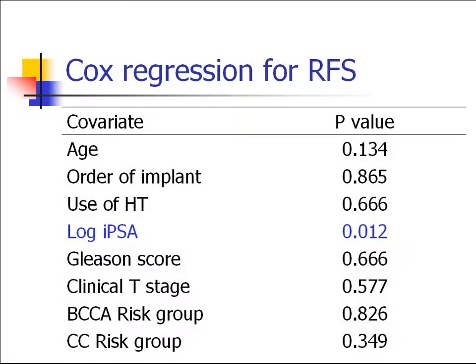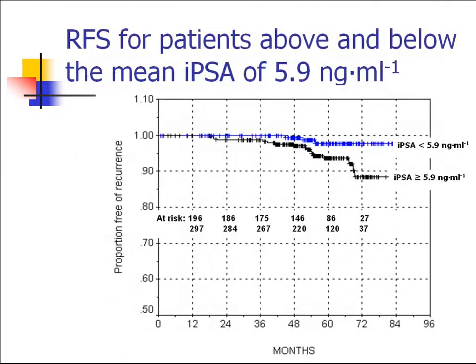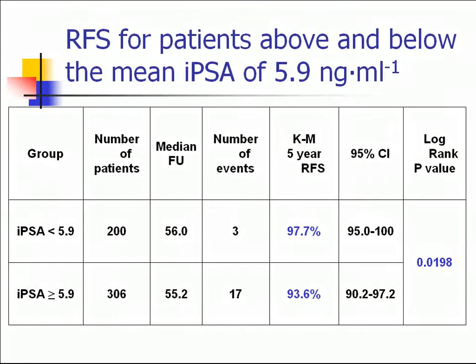If we do a Cox regression for relapse-free survival with the same list of covariates that I used initially, you can see that the log IPSA comes out as a significant predictor. And if we look at patients that had PSAs above and below the mean value of 5.9, they do seem to separate quite nicely. And this is confirmed again on log rank comparison. But I don't know that we can make all that much of it.